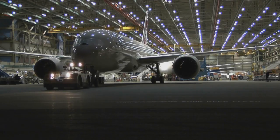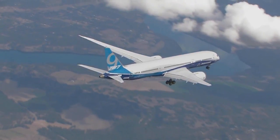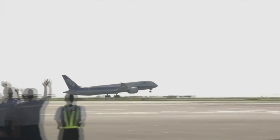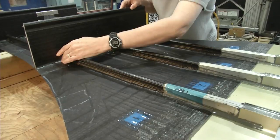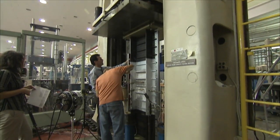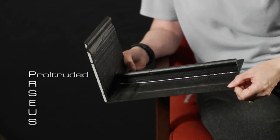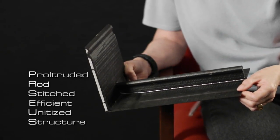In fact, the Boeing 787 was the first all-composite airplane ever produced, and it took its first commercial flight on October 6, 2011. Although this plane is state-of-the-art, NASA's ERA planners believe that they can improve the strength of composites while making them safer as well. The idea they're investigating is called Perseus, or Pultruded Rod-Stitched Efficient Unitized Structure.